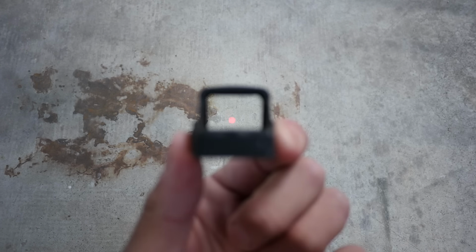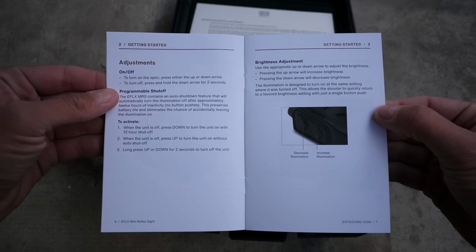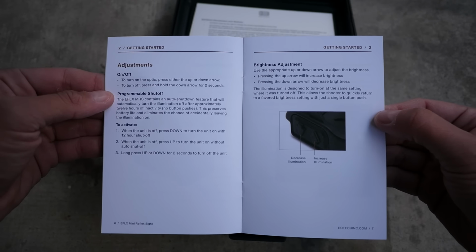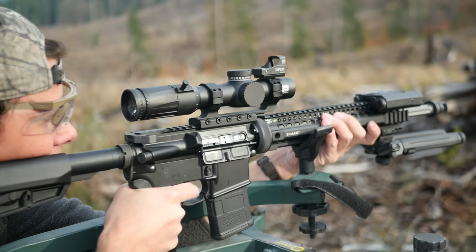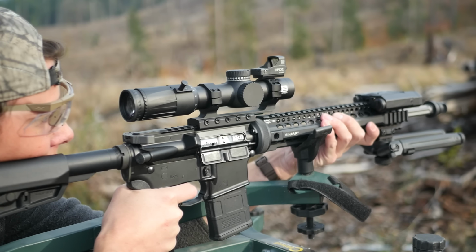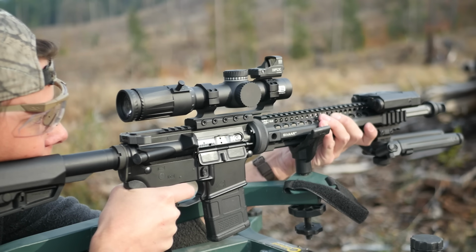The EOFLEX is not the most technologically advanced red dot on the market. Unlike some of the Holosuns, it does not have a shake-awake feature. It does have an auto shutoff feature. The up and down arrows on the EFLX have a similar behavior to the full-size holographic weapon sights. Pressing either button will turn the EFLX on, but if you press the up button, it's turned on without auto shutoff enabled, so it just stays on forever. That constant on feature is definitely welcome, and the battery life is more than adequate, especially considering it has a top-load battery, so you don't have to take it off and lose your zero to replace the battery.